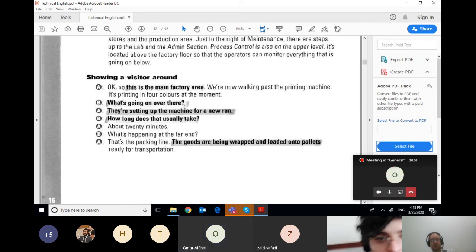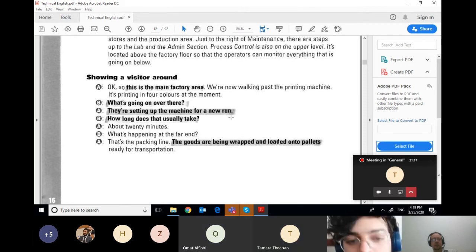Start over. Okay, so this is the main factory area. We're now walking past the printing machine. It's printing in 4 colors at the moment. What's going on over there? They are setting up the machine for a new run. How long does this usually take? About 20 minutes. What's happening at the far end? That's the packing line. The goods are being wrapped and loaded onto pallets, ready for transportation. Okay. Good job, guys. Any questions?